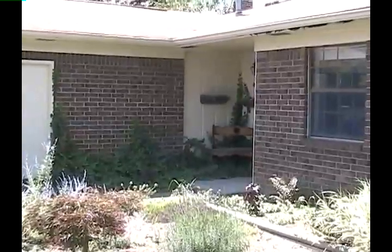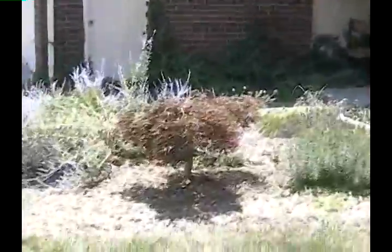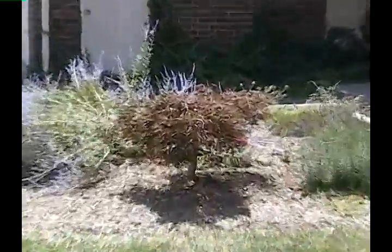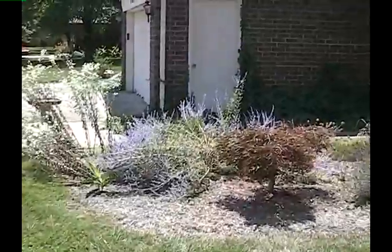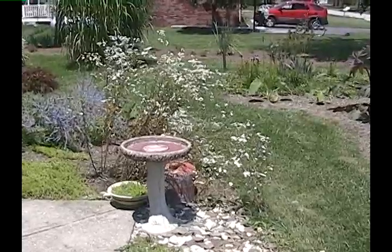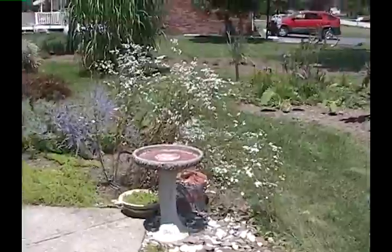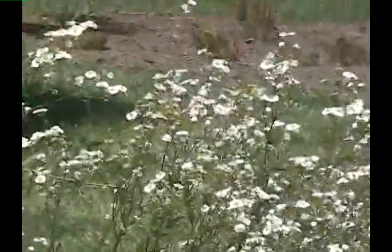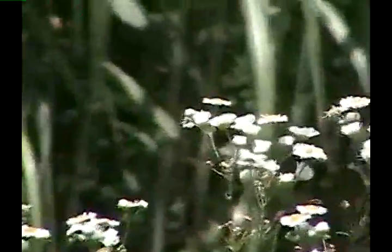Here's the garden right by the front door. This is a Japanese maple, and behind it I've got a nice big bunch of my favorite Russian sage. This is just a basic roadside weed, but I really like it, so I kind of let it establish itself in this part of the garden every year. It's like a real small daisy. Like I say, you see this stuff just growing by the side of the road everywhere.